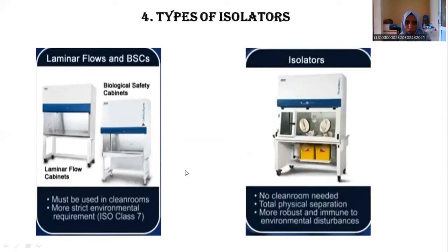There are some types of isolators. Conventional ones are laminar flow and biological safety cabinets, which must be used in clean rooms and need more strict environmental requirements. It happened to be class 7, but nowadays we have pressured isolators, which don't need clean rooms, and which provide total physical separation between the product and the environment, and are also more robust and immune to environmental disturbance.